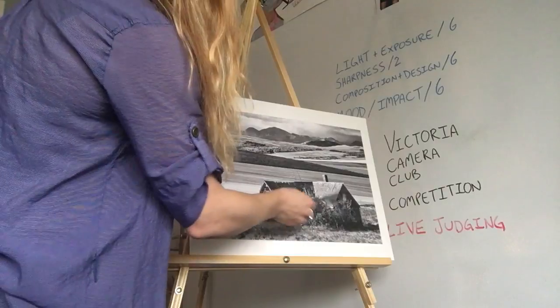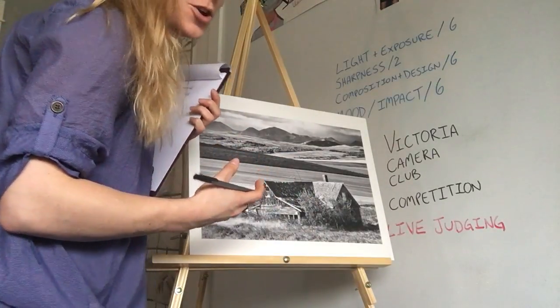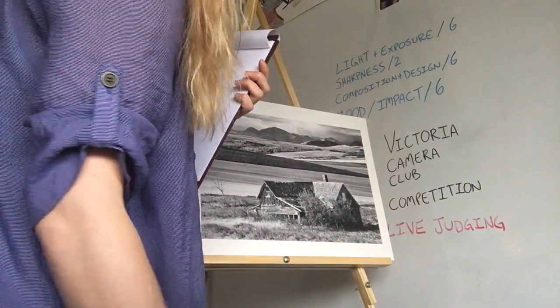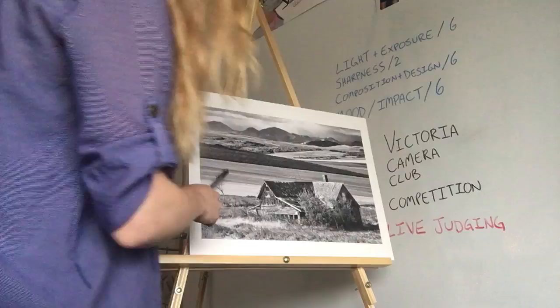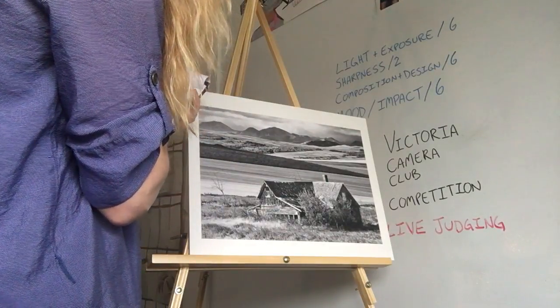It's obvious that this house is abandoned, but then you go to this tree and it heightens that feeling of no one lives here, no one cares to. So the title of Broken Dreams is actually helpful for this tree, and vice versa. So I'm going to give that a 6 out of 6 for mood and impact.